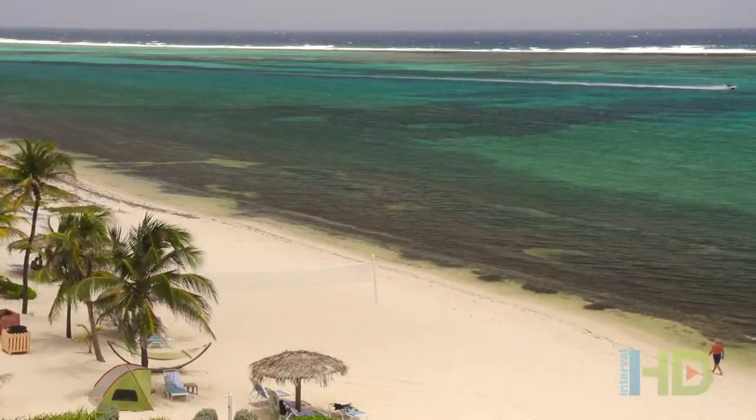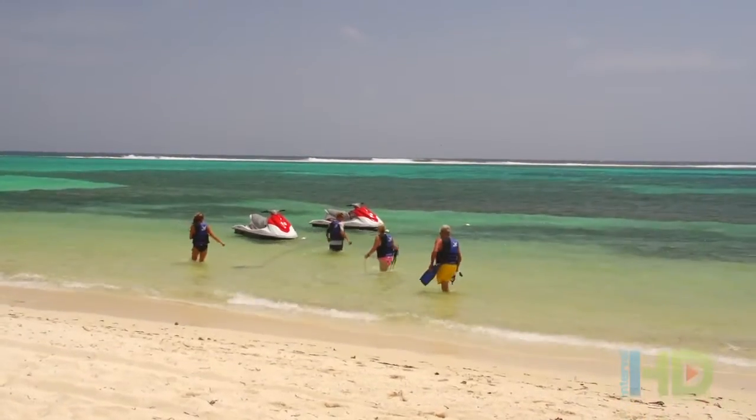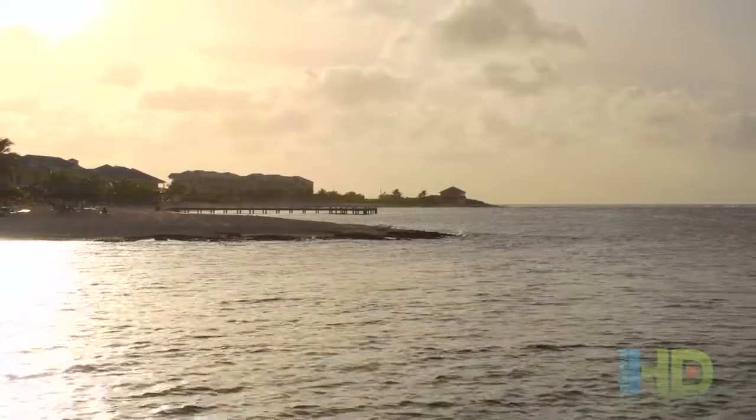The beauty of a tropical island with the comfort and serenity of the resort brings seasoned travelers back year after year to Morritt's Tortuga Club in Grand Cayman, Cayman Islands.